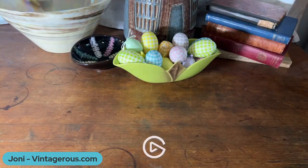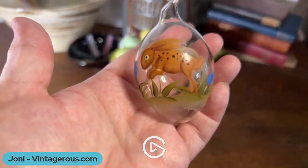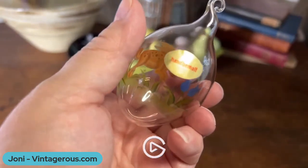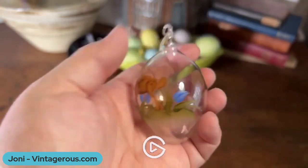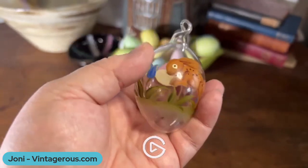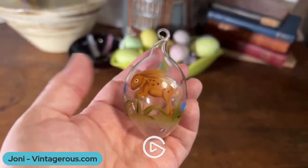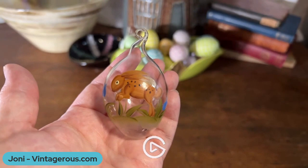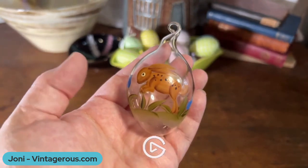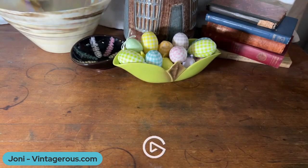Next, I have a really cool hand-blown glass ornament. Just gorgeous. Look at this guy. Isn't he sweet? Now you know why I'm doing this without showing you me, because these things are so detailed. I really wanted you to get a good look at them. So this is a very collectible hand-blown German Easter egg ornament. Really, really sweet, really different. $21. The letter F for Frank in the chat or in the comments, please.